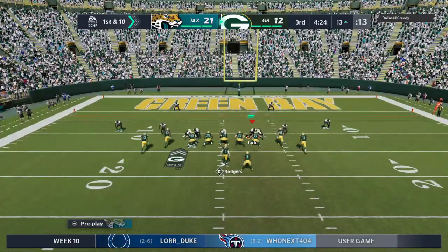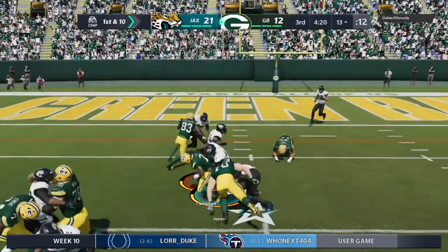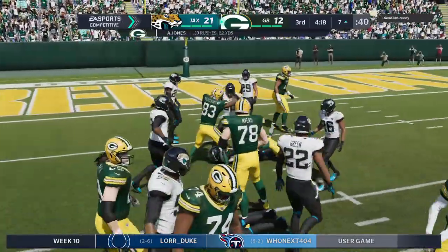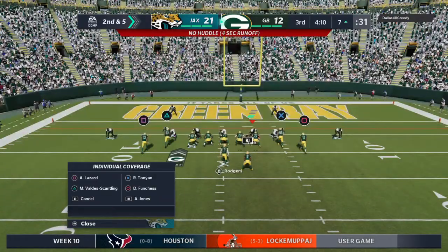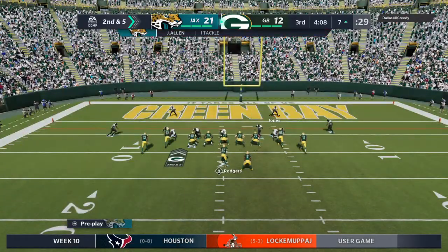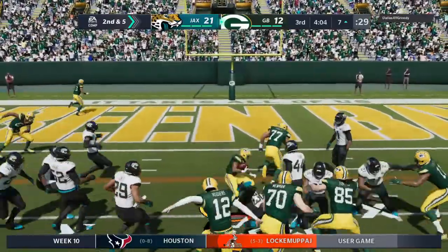So how about this for field position after the big play? Inside the 15 now as they come up on 1st and 10. And here he'll get it down to the 7. 5 yards on the carry. Good pickup on first down. 7-yard line. They'll go again to Jones.